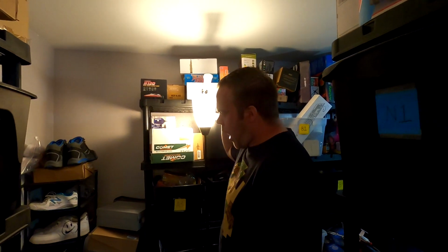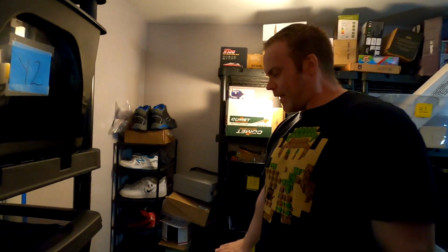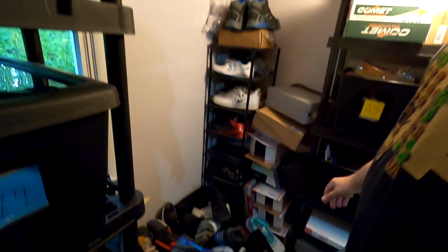There's additional lighting we put in here for you guys to be able to see a little bit better, so that's normally not in here. Here's a good chunk of our shoes right now. Not all of our shoes.